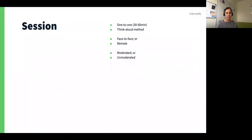In terms of usability tests, they are also one-to-one sessions, 30 to 60 minutes. We use the think aloud method. So we give a scenario to users, or ask them to complete certain tasks and ask them to think aloud as they try to accomplish them. And you're there just to facilitate that. So if they go quiet, you might prompt them, okay, what are you thinking, what are you trying to do, and so on. This can be face-to-face or remote, and moderated or unmoderated.